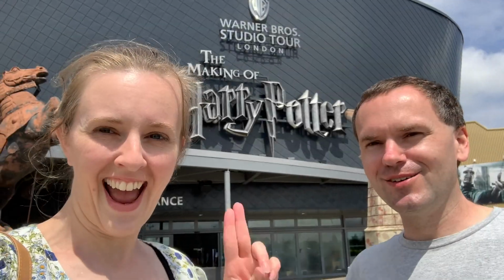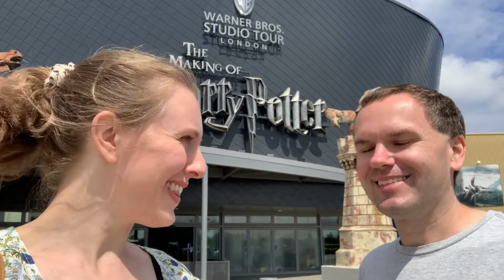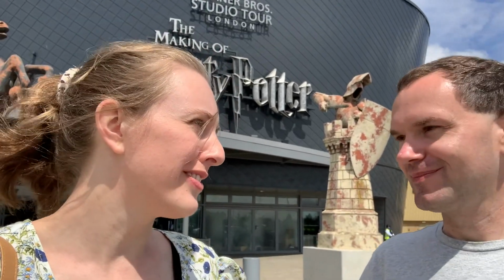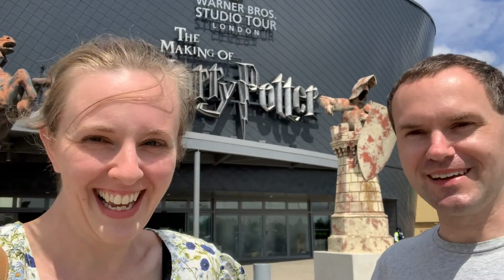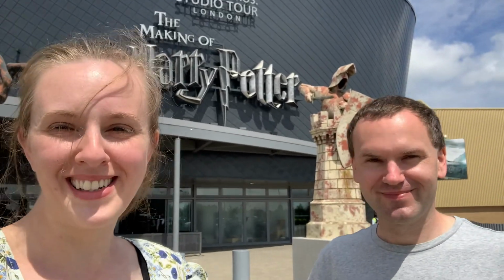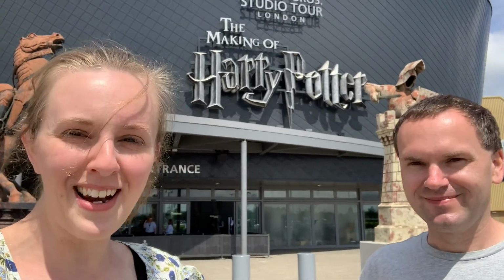So we made it. There we are, the studio tour, the Harry Potter Experience. Yay! I'm a Slytherin, and I'm a Gryffindor, but I wanted to be a Hufflepuff. I know, I wanted to be the Badger. And it's really sunny today, really bright, and my sunglasses broke yesterday as we arrived at the hotel. Alistair has new ones, RIP the ones he lost on Space Mountain. Anyway, we're going in.